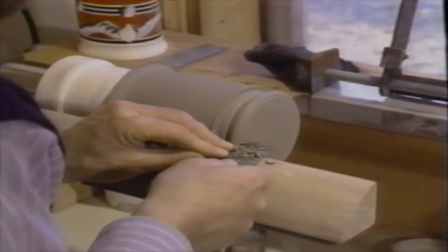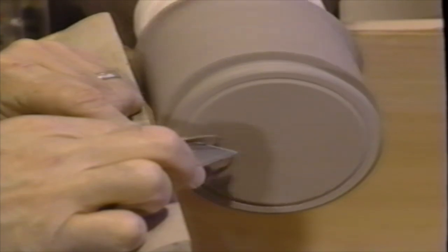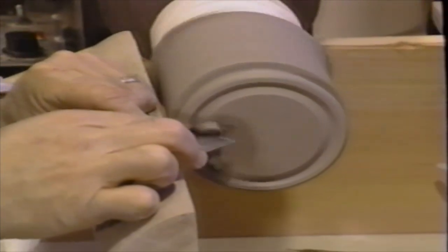Once the foot is completed, Don levels the base of the mug so it sits evenly. When that's accomplished, he hollows out the underside of the mug, reducing its mass.